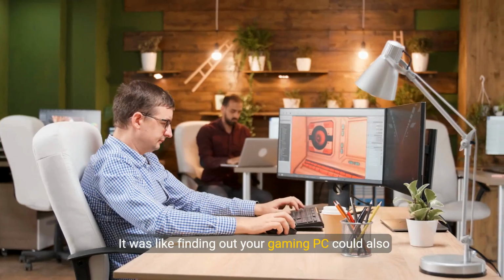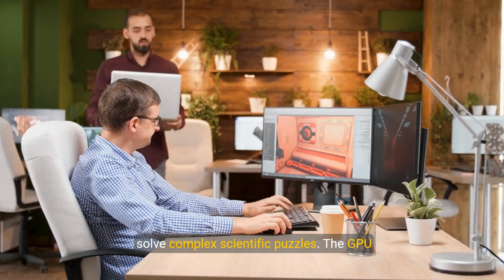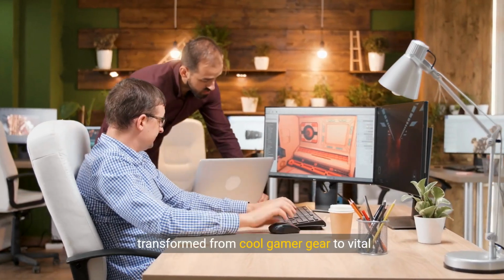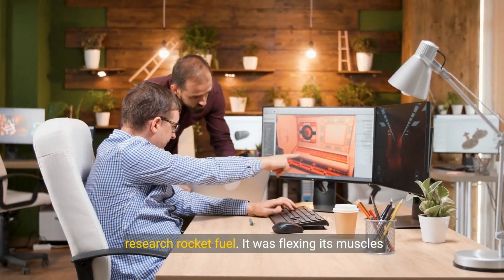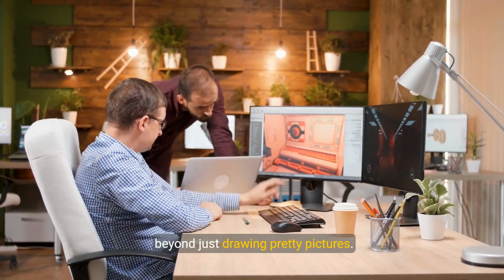Like finding out your gaming PC could also solve complex scientific puzzles. The GPU transformed from cool gamer gear to vital research rocket fuel. It was flexing its muscles beyond just drawing pretty pictures.